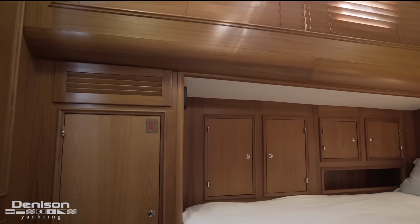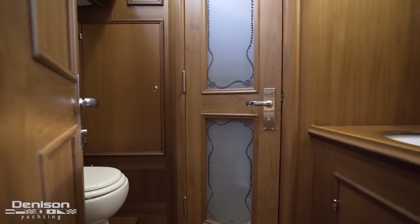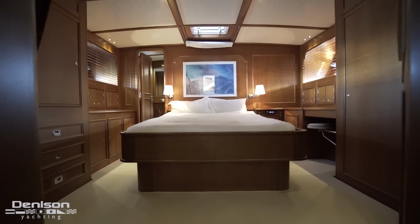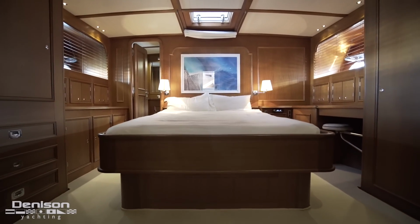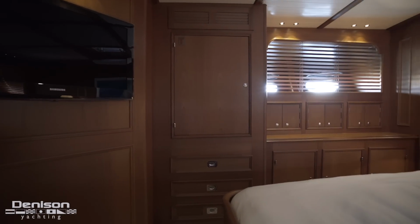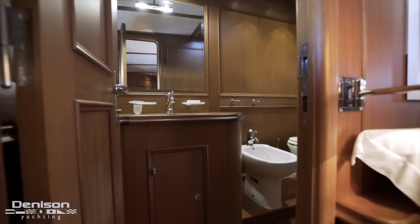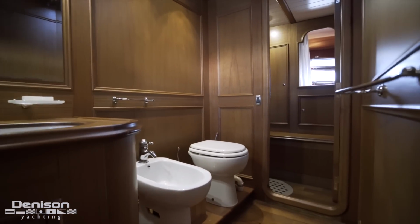Continuing forward in both staterooms, we've got the ensuite. Let's move forward to the VIP. Tremendously spacious room that does measure full beam. Forward on the bulkhead, we've got a flat screen TV, and to either side flanking the centerline queen, we have plenty of closet space. All 4 of these en-suites feature a bidet.